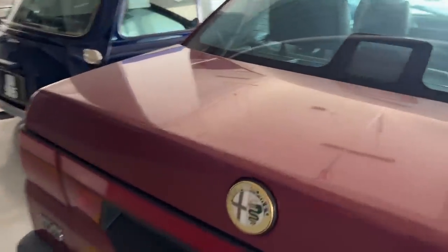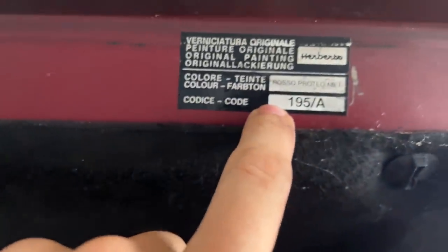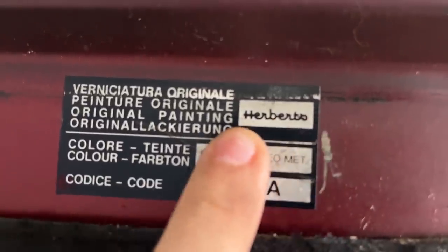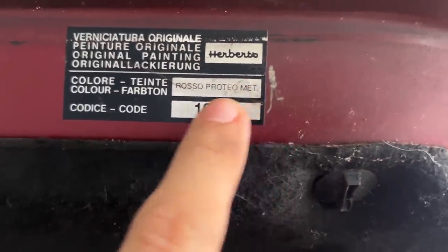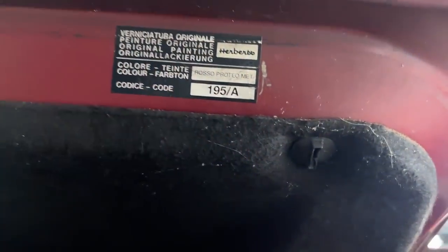However, I found out something really cool about Alfa Romeos. Let me just show you in the boot area. There is the color code of the original paint over here. So the brand is Bento, I never heard of it before. I didn't even show you what color the car was painted. So this one is Rosso Proteo Metallica, all right, or 9195A. So that's the color code of this car.